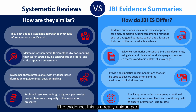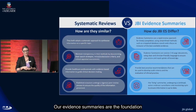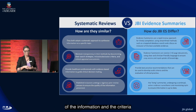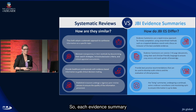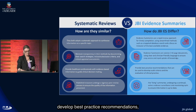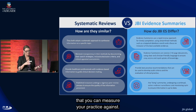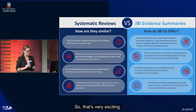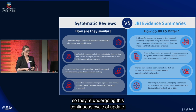This is a really unique part of the JBI evidence summaries, that they can be used to develop audit criteria. So our evidence summaries are the foundation of the information and the criteria that gets put into the evidence implementation division and through PACES. So each evidence summary develops best practice recommendations, and then from that, where possible, we will develop audit criteria or standards of care that you can measure your practice against. So that's very exciting, and they are a living evidence summary, so they're undergoing this continuous cycle of update.